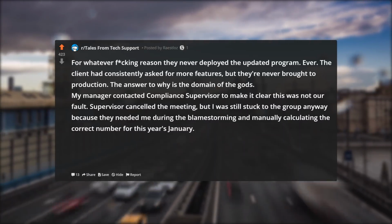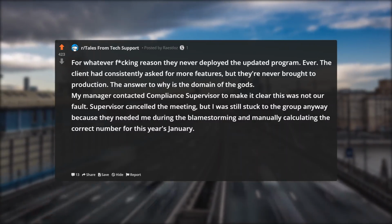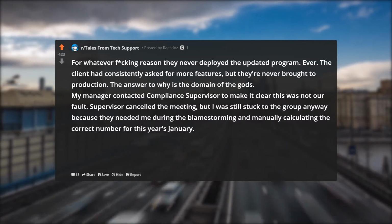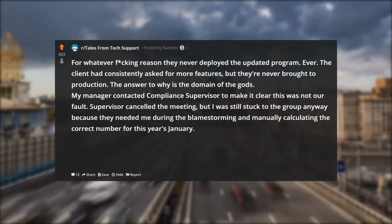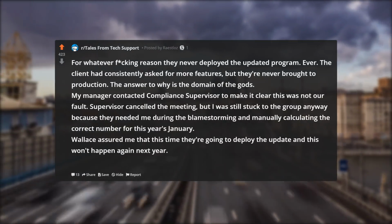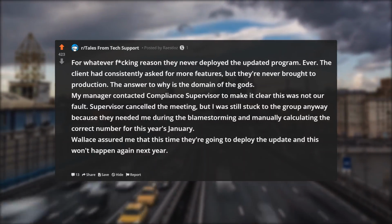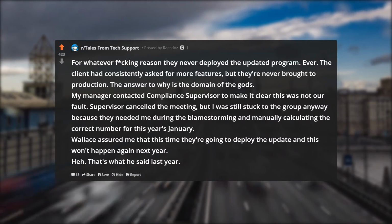My manager contacted the compliance supervisor to make it clear this was not our fault. The supervisor canceled the meeting, but I was still stuck with the group anyway, because they needed me during the brainstorming and manually calculating the correct number for this year's January. Wallace assured me that this time they're going to deploy the update and this won't happen again next year. Heh. That's what he said last year.